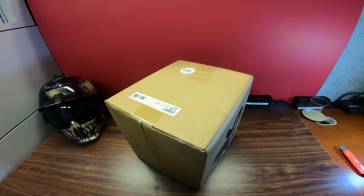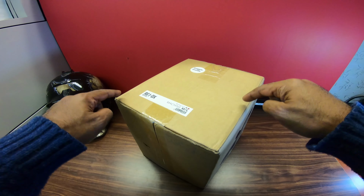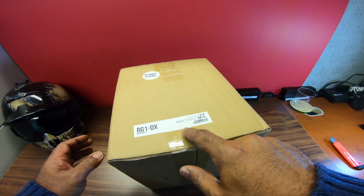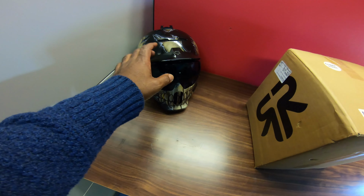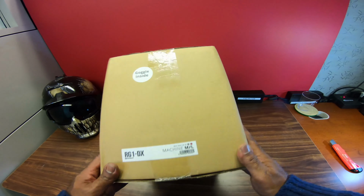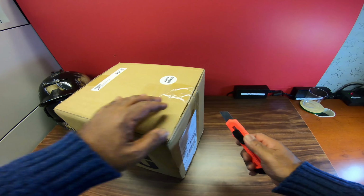And today is another exciting day for an unboxing of another helmet. Before I move on, I'd like to thank Elijah from Ruroc for blessing me with this helmet. And look, it's the machine helmet, RG1-DX machine helmet. It's the exact same size as my Fear helmet, but now it's the machine. So I haven't opened it yet, and I'd like for you guys to tag along with me and open it. Let me give you a brief little history of what's going on while I open this.